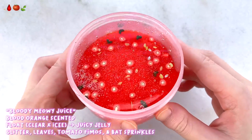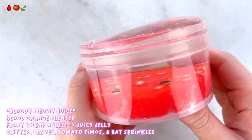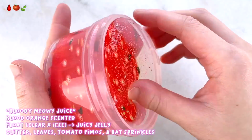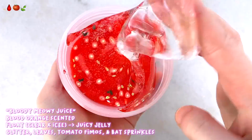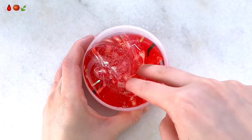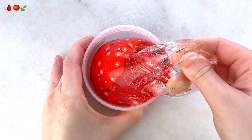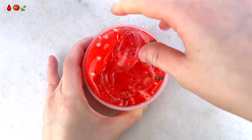Next, we have another new juice slime, and this is called Bloody Meowy Juice. I have sold Bloody Meowy before as an icy slime, but now it's coming back as a juice slime. So it is a vibrant red blood-colored icy on the bottom. It will come with tomato female slices, bat sprinkles, and leaf glitters. And on top of that, there will be a thick crystal clear slime.